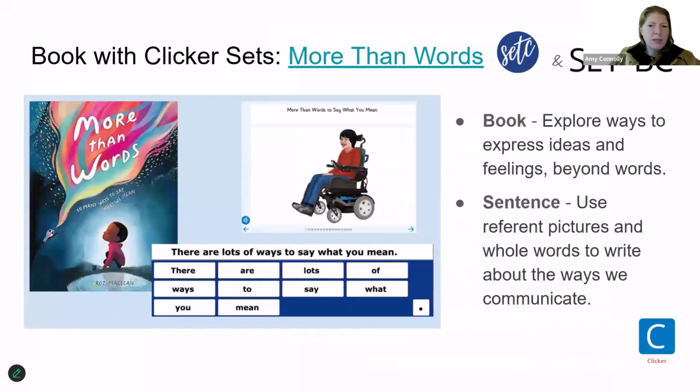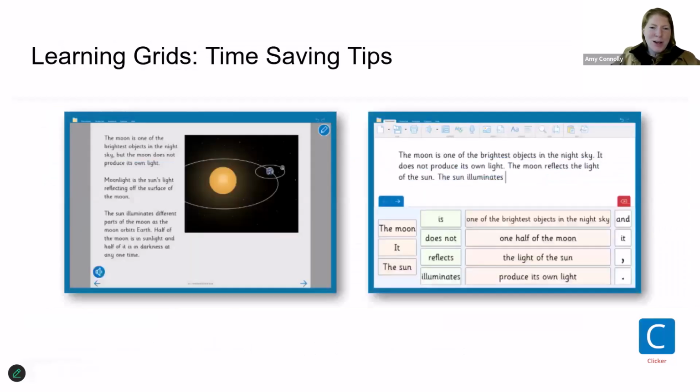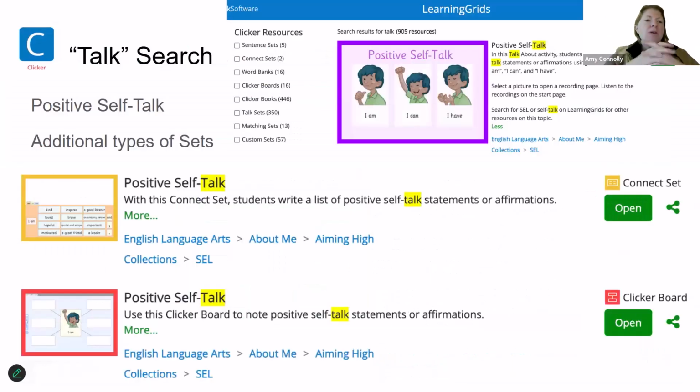Earlier, I mentioned this book, More Than Words, and this looks like a sentence set with a model here. It's a sentence set as well as a book. This has a theme of communication, which can include self-talk. So I'm trying to show you how you might use Learning Grids to continue building on an idea. I searched Learning Grids, the repository of pre-made activities within Crick Software, using the word talk. Communication only brought me one result, but talk provided me with some more self-talk type, positive self-talk activities.